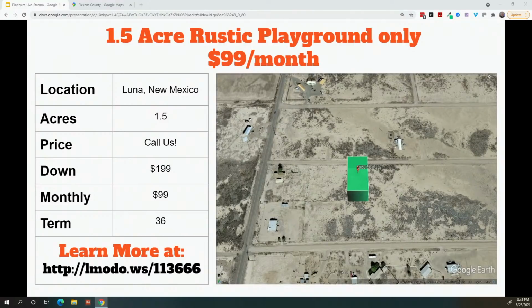So we got a 1.5 acre property. Most of the properties I see in Luna are half an acre, so 0.5 acres. And this is a nice size lot here. So $199 down, $99 a month. I'm not sure why the price says call us. If you're looking for the asking price on cash, you could call them and find out what they want. But you've got some good numbers here that you can work with, and less than $100 down. Who can complain about that? I can't complain about that. Neither can you.